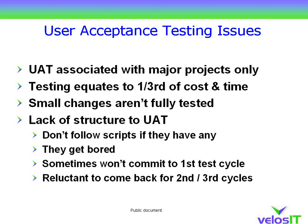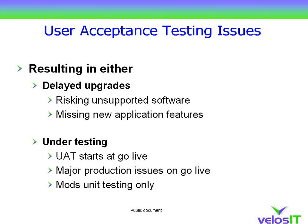If you are carrying out user acceptance testing, our experience in general is that it lacks a lot of structure, and that's if you can get the users to turn up. If they do turn up, they don't necessarily follow the scripts if they've got any. They get bored very quickly, start doing their own thing, and sometimes won't commit to the first test cycle and are going to be really reluctant, if not impossible, to get back for the second and third test cycles. So this results, if you're doing upgrades, in delays in the upgrade because UAT hasn't been carried out, which gives you the risks that we're identifying there: unsupported software and missing out on new application features coming through.